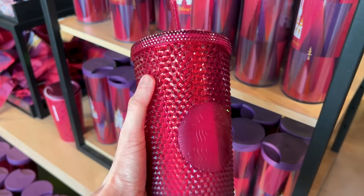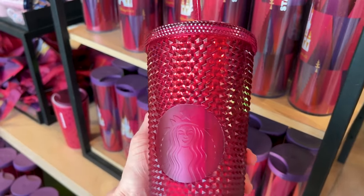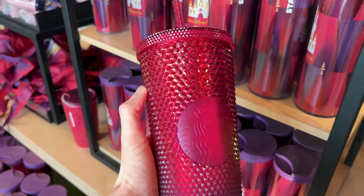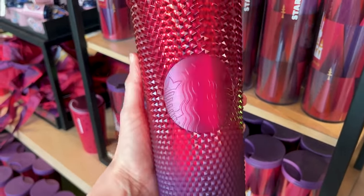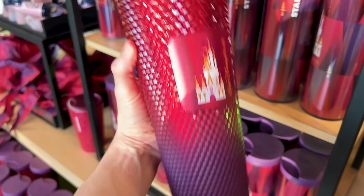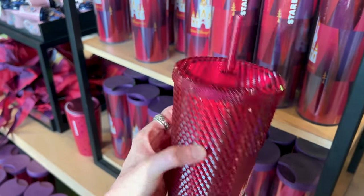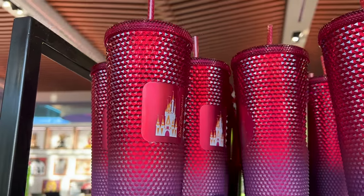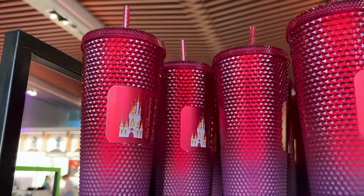We have this, to me, it looks kind of like a raspberry red, right? Like a raspberry red, not a hot pink, but more like a raspberry red. And then it has an ombre effect going down to matte purple. It is $50 and I love it. Raspberry color is like a pinkish red shade, so I think it's the perfect description to me.